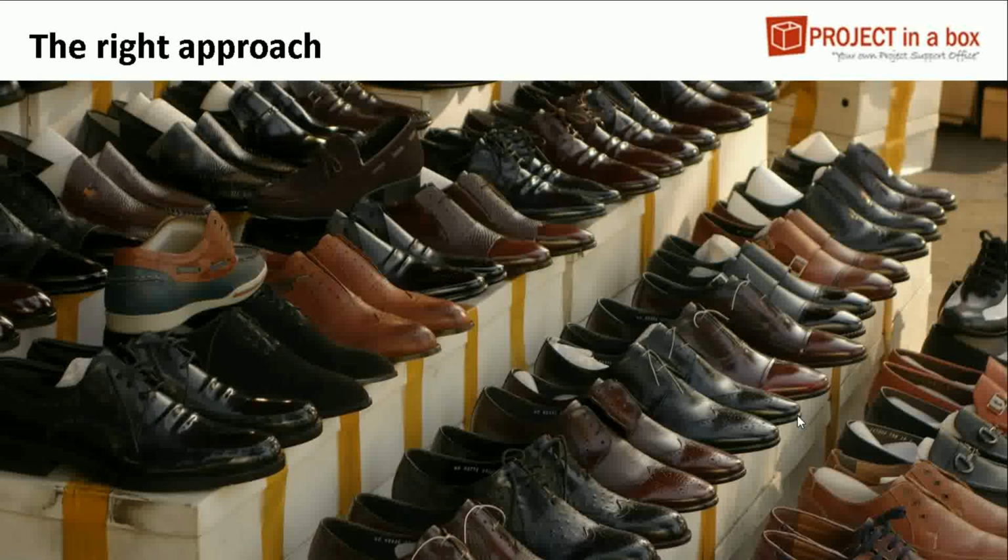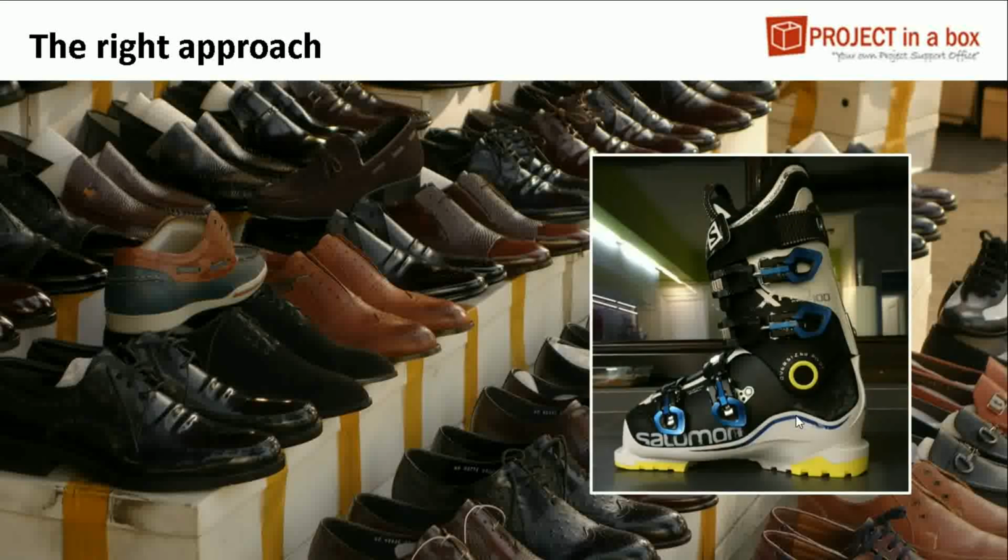And then you will come out generally with something that's fit for purpose, rather than if you've just gone for a big shopping list, you'll come out with something that's over-engineered and too expensive for what you really want. Yes, it's still a work shoe, but it's not exactly the sort of work that you're dealing with. It's a very specialist work shoe.